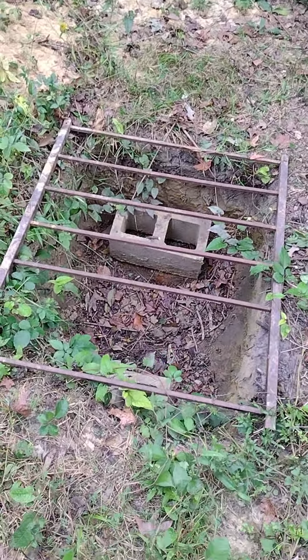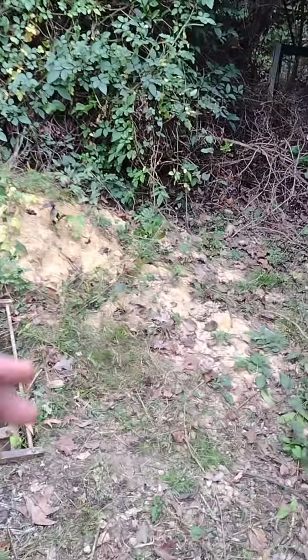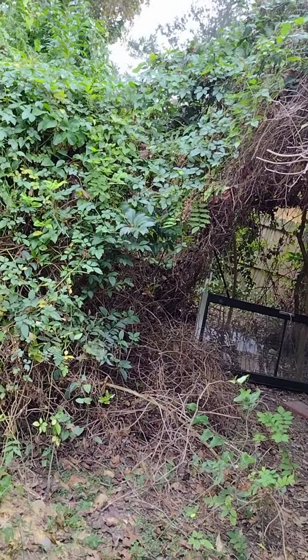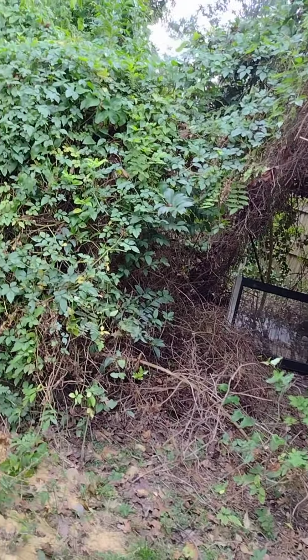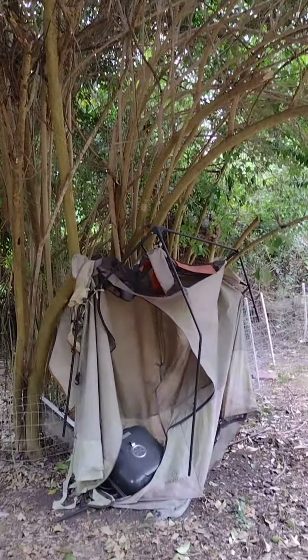I dug this myself, a pit to roast a pig. So we had a pig roast. I will put pictures online later about that. This whole area was densely wooded, and I did this with hand clippers and a chainsaw and opened this up here. And I want to keep the canopy. I like it. Tell me what you think. But I like having this open canopy area.